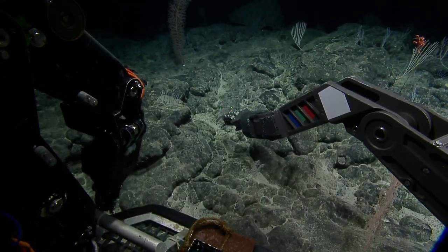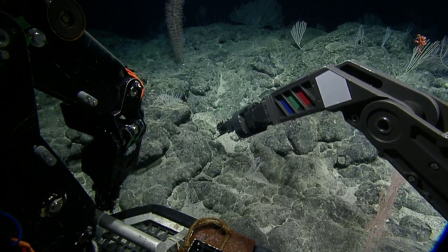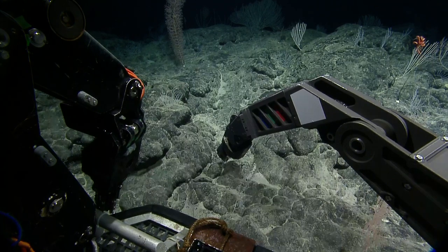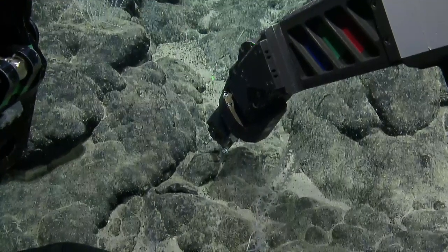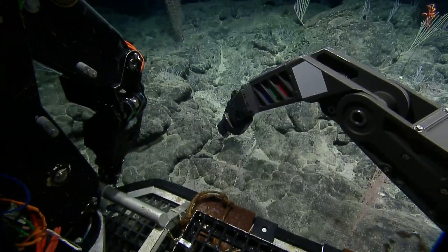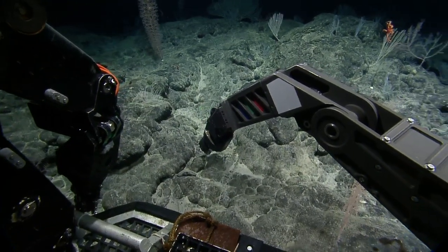Okay, go on. Can you zoom again? Did I already try this one? Yep. Okay, go wide. This is very deceptive.